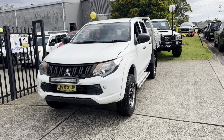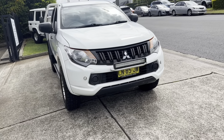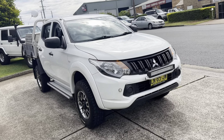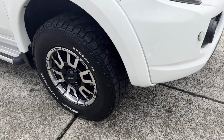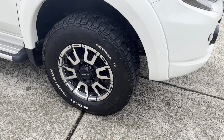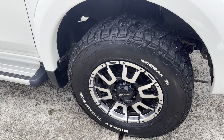One for you. 2017 Mitsubishi Triton, just arrived in, cwg.net.au, polar white in colour, the Mickey Thompson tyres, sports alloy wheels, side steps.